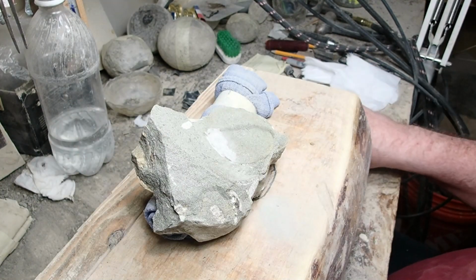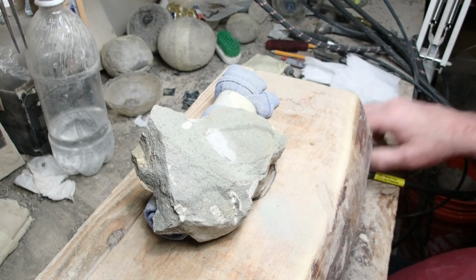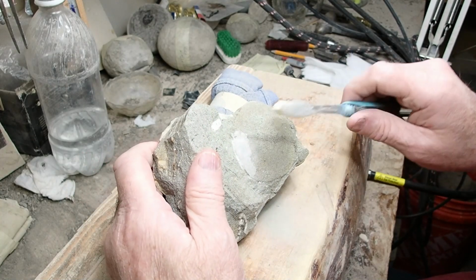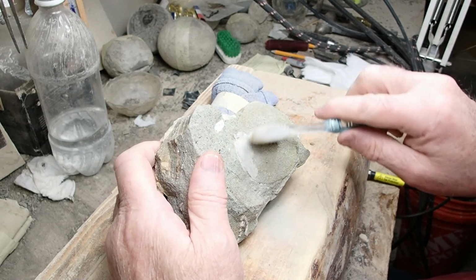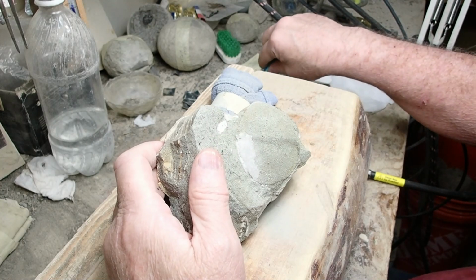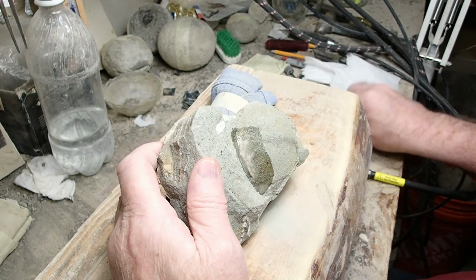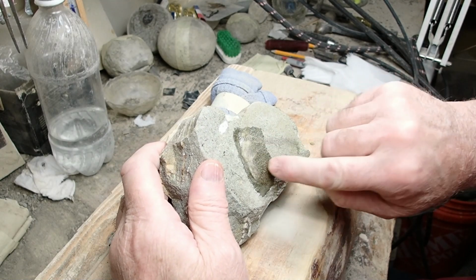Now as you can see, whoop, Jesus, Ronald. As you can see or not see, where I've been grinding, the easy way to tell whether you're doing a good job or not, take your toothbrush or any brush with some water and just wet that. Now you can see the sand dollar.